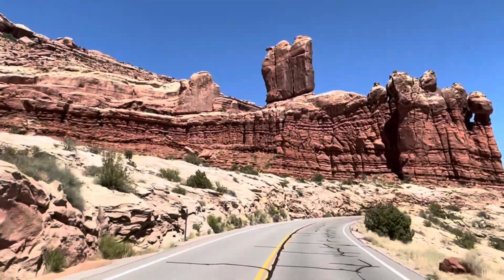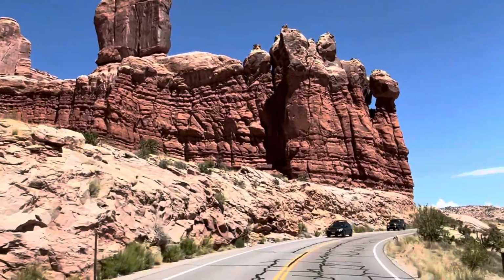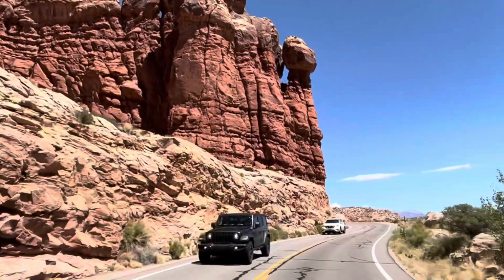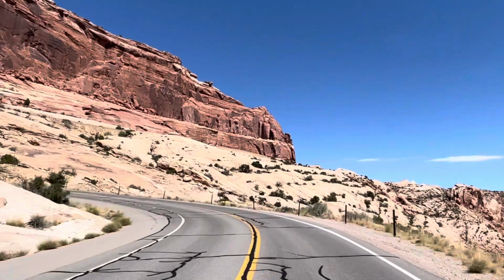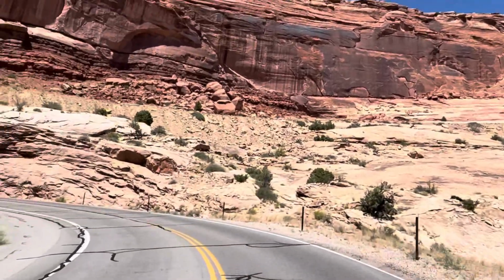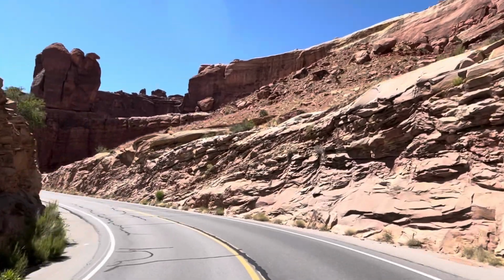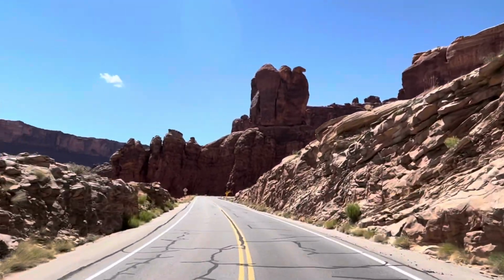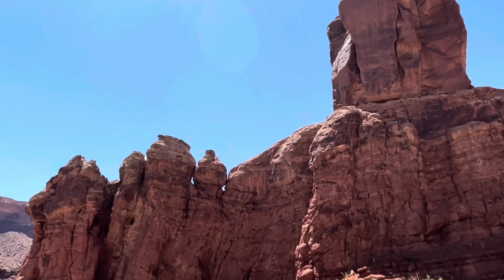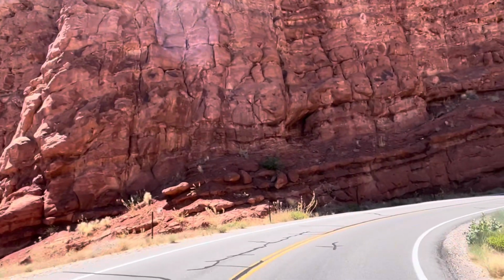There's 63 national parks in the country, and Utah has 5 of them. I've been to 3 of them. I've been to Zion, I've been to Bryce Canyon, and this Arches National Park reminds you of those. There's a lot of similarities. I've been to 13 national parks out of the 63, so I've definitely seen a few. This is one of the better ones I've ever been to.